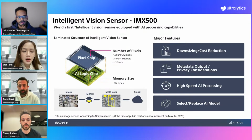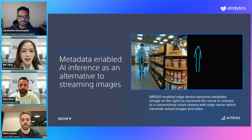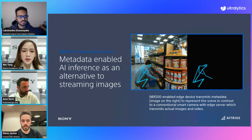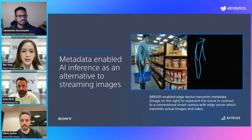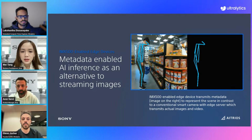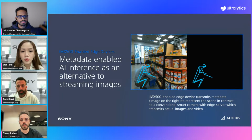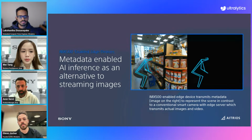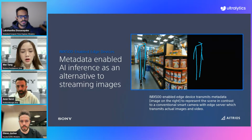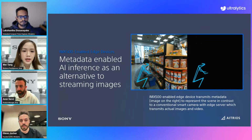And we also have some metadata outputs on this AI logic layer. In most cases we are concerned about privacy, especially with human-related analysis. What we call metadata is that traditionally, on the left, as you can see, the sensors capture everything from the device. However, in our sensor, when we only deal with AI processing, we only deal with the metadata on the right-hand side. So you cannot see any personal or privacy information in it. It not only helps solve this privacy-related issue, it can also largely save the cost of sending high resolution image data to the cloud.